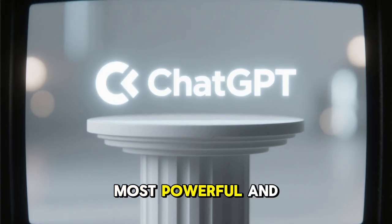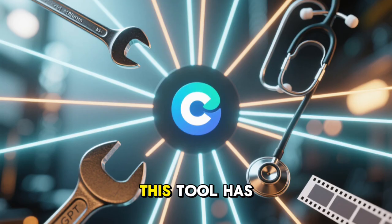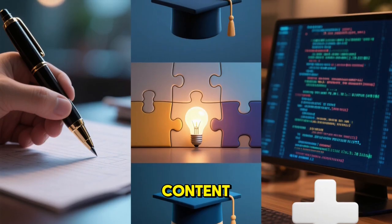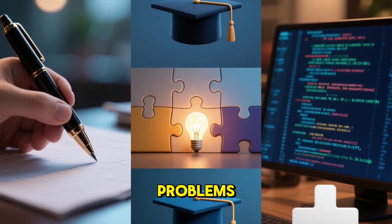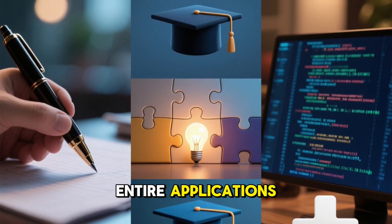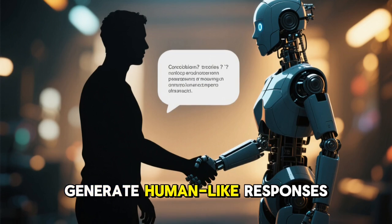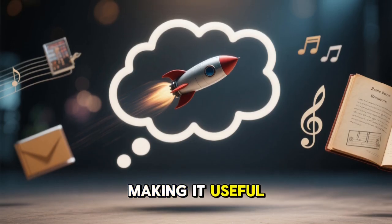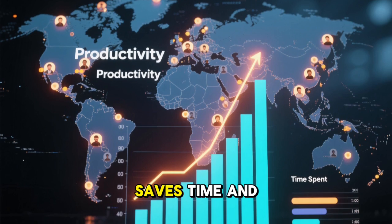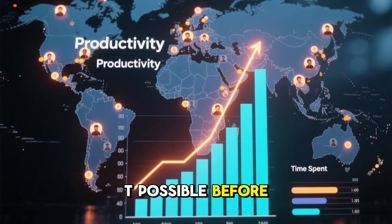And the best part, many of them are accessible right now. Let's start with one of the most powerful and widely used AI tools to date, ChatGPT. This tool has become the backbone of modern AI usage. You can use it to write content, generate ideas, solve problems, learn new skills, or even code entire applications. What makes it so powerful is its ability to understand context and generate human-like responses, making it useful for almost anything you can think of. Millions of users rely on it daily because it saves time and boosts productivity in ways that weren't possible before.